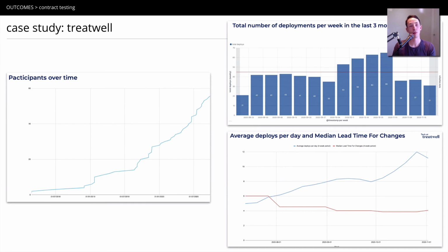And if you can see that chart of deployments over time, which is an application, you can see that deployments actually sped up over time and the lead time stayed flat. So as you can see, speed and stability are just not in conflict.